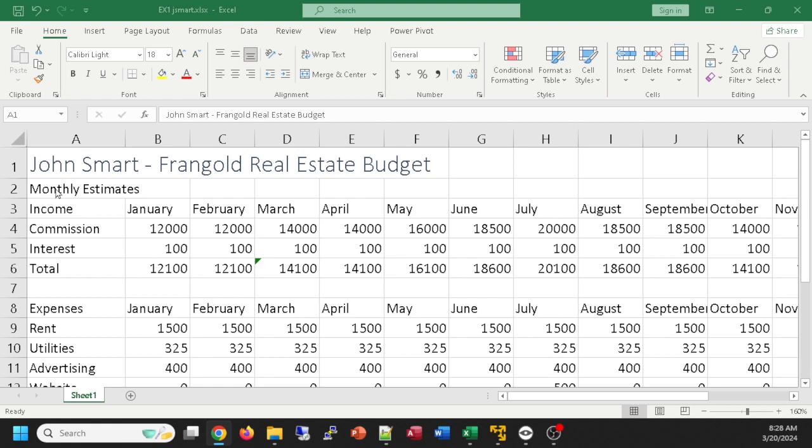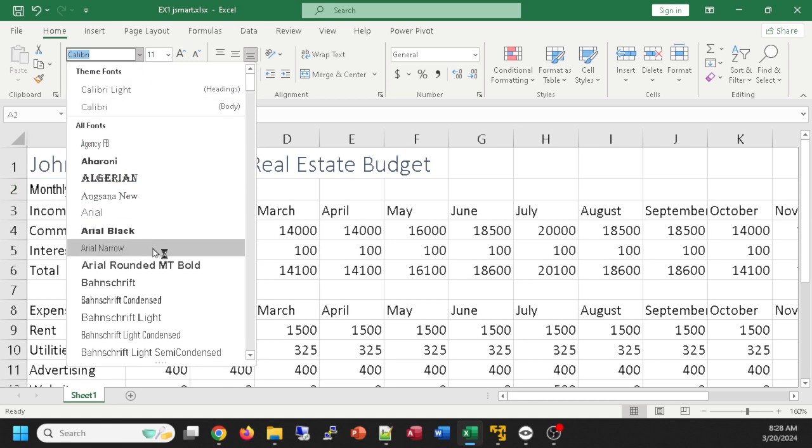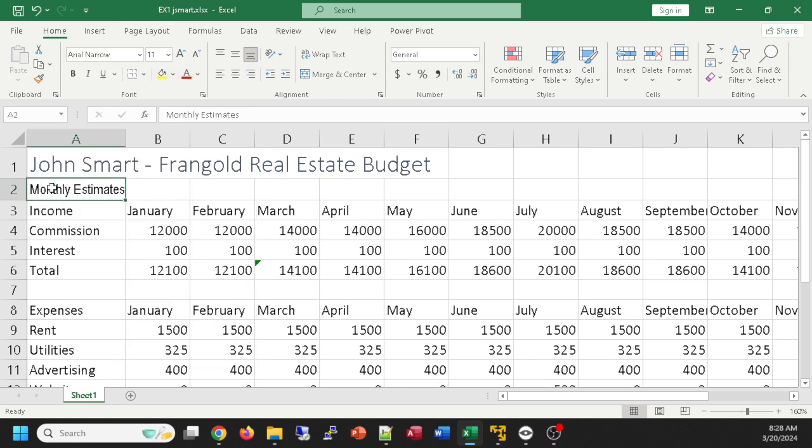Now, the monthly estimates, we would also like to change that style from Calibri to Arial Narrow. Let's find Arial Narrow and change that cell style. Using manual, we're going to manually change our font. So change it to Arial Narrow. Find Arial Narrow down here. There it is. So we changed monthly estimates to Arial Narrow, and I think we want to change our font size there as well. No, they didn't change it. Okay, we'll leave it there.